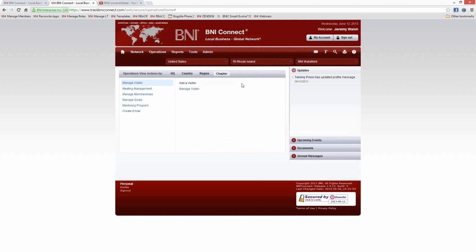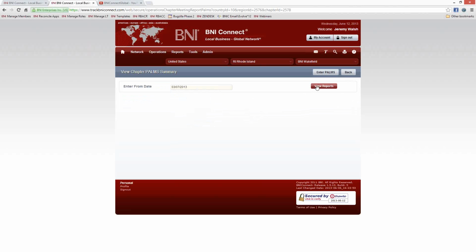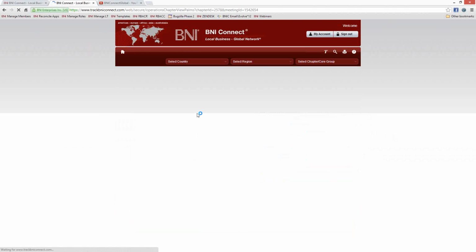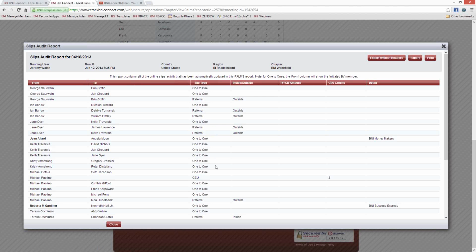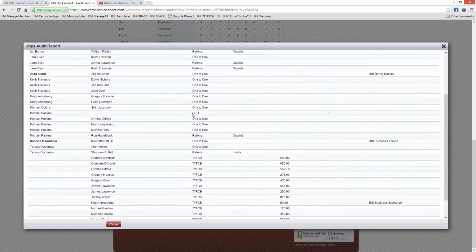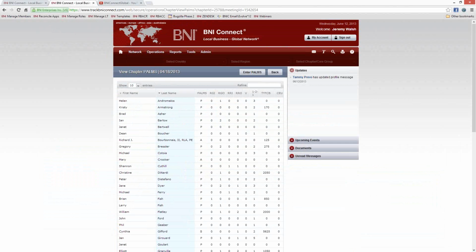Now, the other thing I'll show you is that these all do show up in another tool for vice presidents. If I go to meeting management, I can view any POMS in the system. Let me go back a couple of months, and this is my actual chapter. Let me go back a couple of weeks to the 18th of April. For every POMS report, you'll see a button that says the Slips Audit Report. This is all of the activity for that particular chapter meeting that was entered online. For the vice presidents, this is really your audit report, your balance sheet between the physical slips that you're entering and the slips that were entered online through BNI Connect. So we can see that whole list of slips. Now, this particular meeting didn't have any visitors, but the visitors would show up on this slip as well. So hopefully that helps, Maureen.